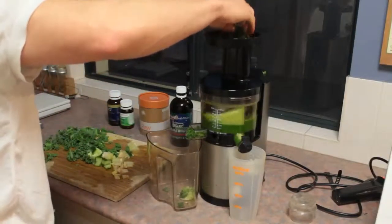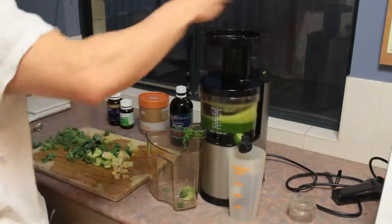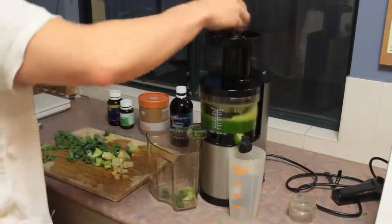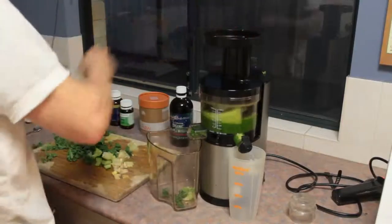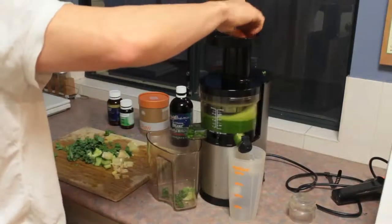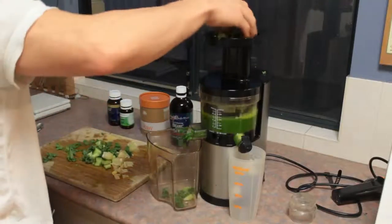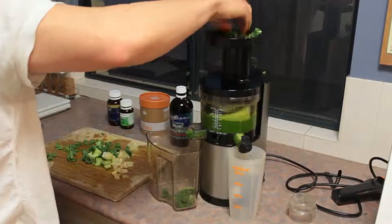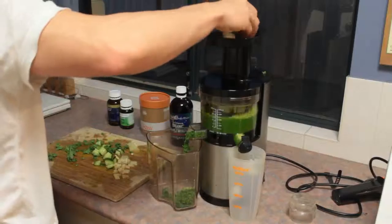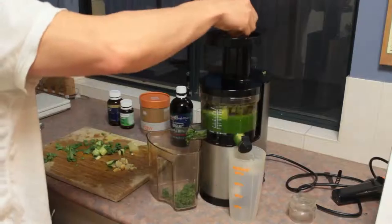So some of the benefits of kale: it's a rich source of iron, calcium, even vitamin C. There's even protein in it. Not that I rely on the protein from this. Cucumber's good for silica. Silica's good for skin, eyes, nails. Lemon is really good for kick-starting the liver, for digestive enzymes.